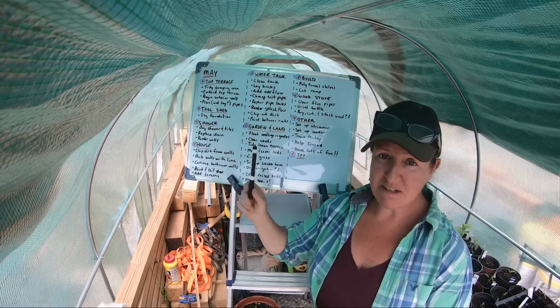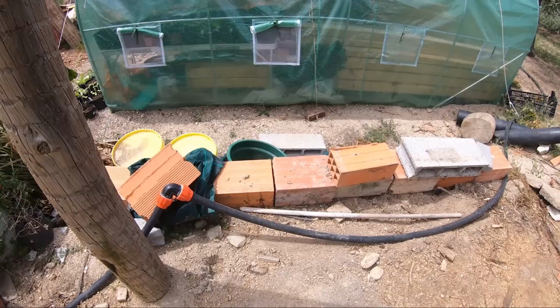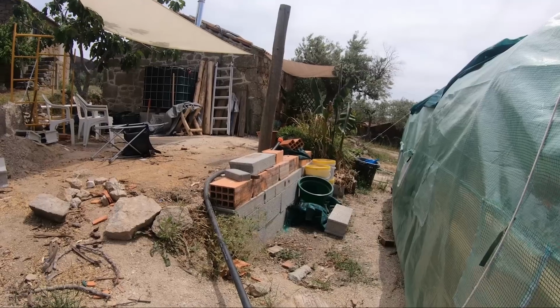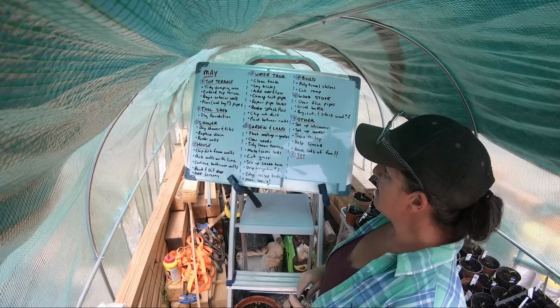Extend the top terrace. I mentioned this earlier. I'd like to take the soil dug out from the foundations and use that to create more space on the top terrace. So I just have more room to play with as far as creating a working and hangout space beside the house.